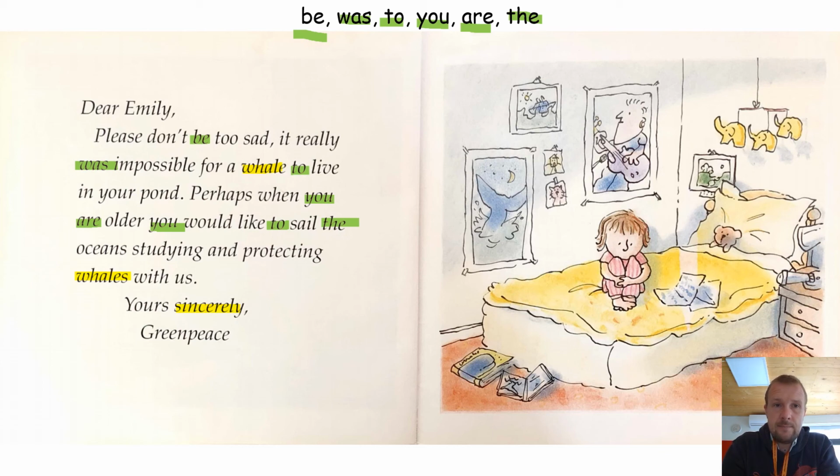Let's read through that tricky bit of text together. Dear Emily, please don't be too sad. It really was impossible for a whale to live in your pond. Perhaps when you are older, you would like to sail the ocean studying and protecting whales with us. Yours sincerely, Greenpeace.